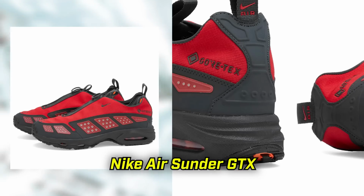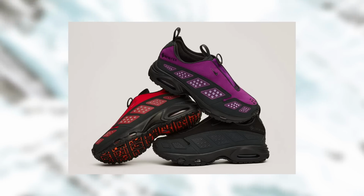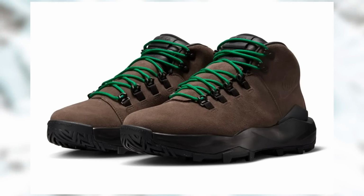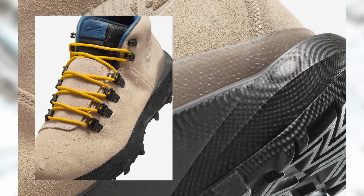I did like the Air Sunder though, and now there's a Gore-Tex version of that. They feel equal parts fresh and classic, especially with these vibrant, saturated colors. The Signal looks like some 90s ACG retro, but is actually a brand new design. Oversized foamy midsole and very rounded upper makes them look like they've been inflated slightly. I don't know if I like them yet. I feel we need to see some more colorways, but they do definitely fit into the current landscape of sneaker boots.